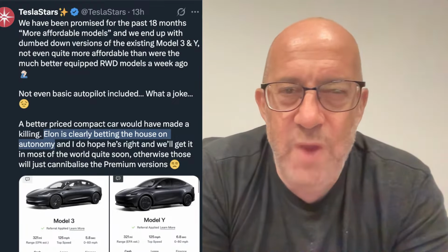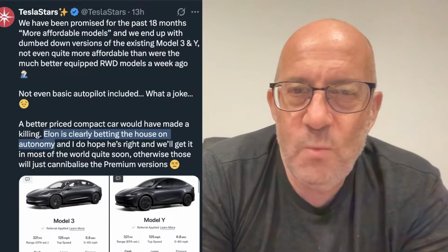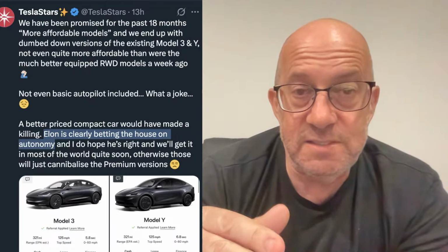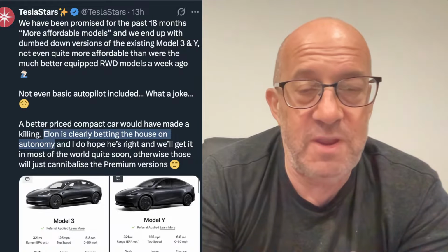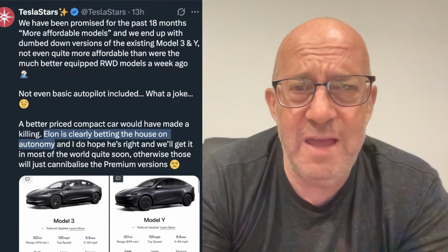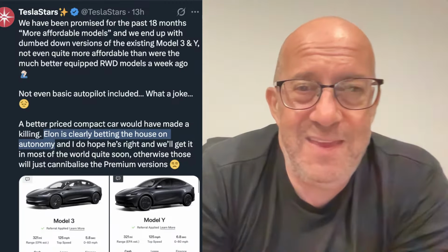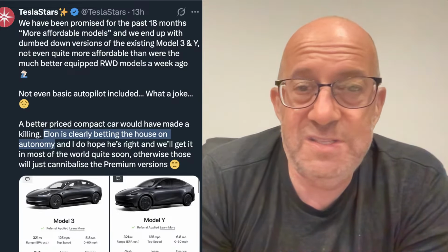RAV4 isn't significantly smaller than Model Y. Which vehicle, which segment? I've done this analysis. There really aren't a lot of cars significantly smaller than the 3 and Y that sell in any significant volume. I think there's a Subaru and maybe one Honda, maybe the Corolla. Other than that, and they don't sell in that high volume. They sell in high volume in other countries, not in the US.